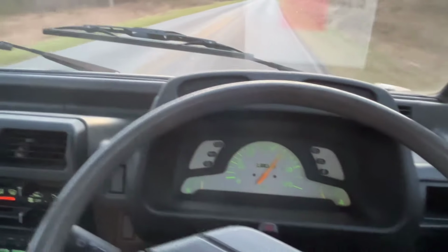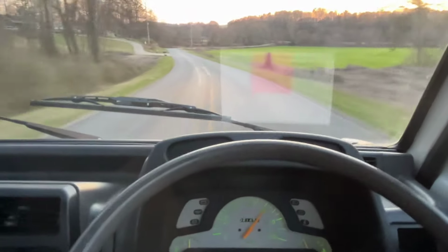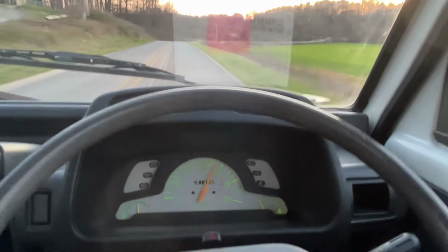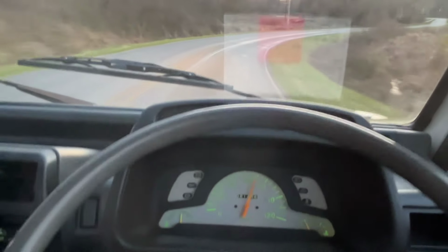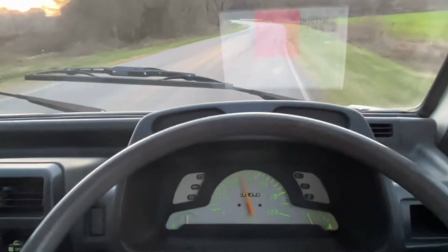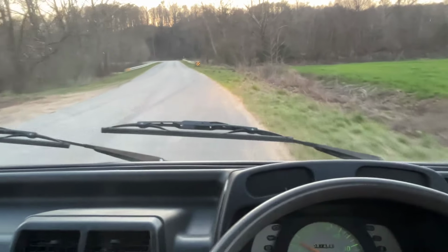So this is 50 miles an hour, and it feels great. No problem, cruising right along. No shaking, no pulling. So this little thing has great power. And I'm gonna slow down so we don't turn this into an aircraft, because I do not have my pilot's license with me. Now we're gonna make a U-turn.